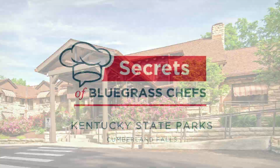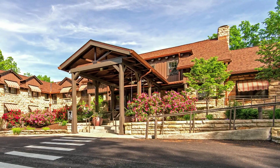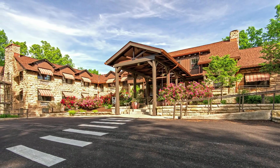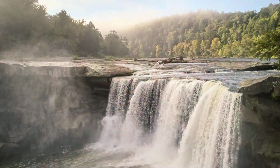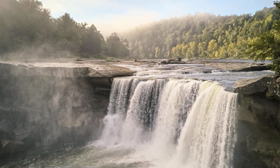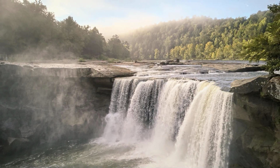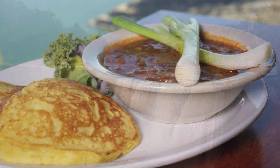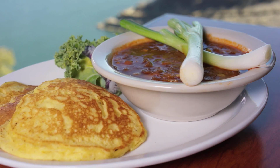This time, we're at Cumberland Falls, where you can stay in cabins, cottages, or one of 51 rooms at the lodge with amazing views. You can mine for gemstones at the park, or take a guided rafting trip, where you can get right next to a giant waterfall. The food is unforgettable, too.